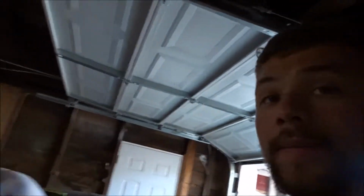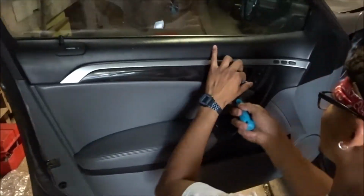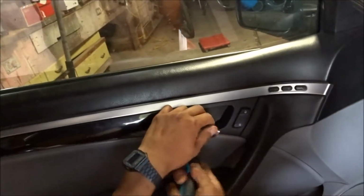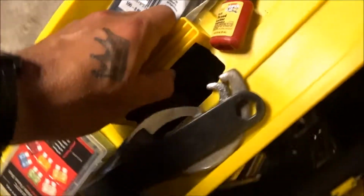You found your shift knob? Yeah, it was in my ass the whole time. I swear. Hell nah. Was there a screw behind it? Yeah. You need a flathead? Yeah. There's a screw behind that door handle thing. Look at this new toolbox I got. That's gay. I like my red one better.